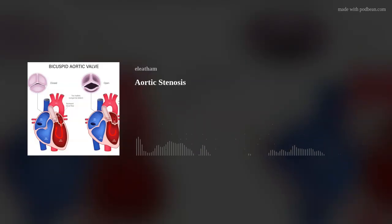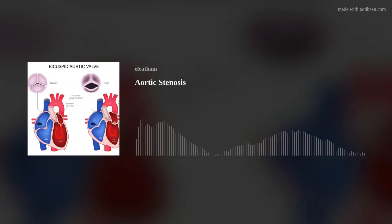Well, the main test is an echocardiogram. Echocardiogram. That sounds intense. It's actually pretty simple. They use sound waves to take pictures of your heart. Oh, so it's kind of like an ultrasound for your heart. Exactly. It's painless, and it gives doctors a really clear picture of the aortic valve and how it's working. I see. So they can actually see the valve.